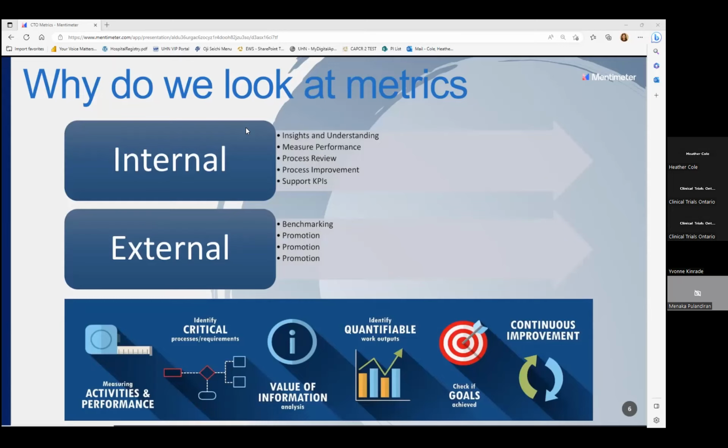And then in the process of that, we start moving through that concept of internal process review, using the metrics to better understand our internal processes. It's one thing to say that it takes us 60 days to open up a clinical trial. It's another thing to be able to look at the different pieces within that process to see what we could change to make that better. And that's where we get into that process improvement. So that's a huge part of looking at internal metrics and something that people did comment on the Mentimeter just before.